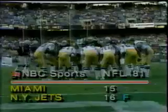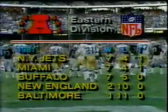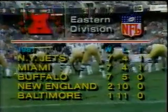It is now a final score. 16-15, the Jets win it. Here it is in the Eastern Division. The Jets and Miami tied 7-4-1. Buffalo right behind them with a 7-5 record.